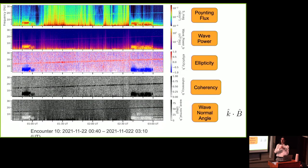Now we can calculate this for lots of other wave parameters and throw them all together into a big mess. And this is what I was looking through, so many different pictures and plots of these, to try and find some interesting wave activity. So let's just go through what kind of wave activity is interesting.